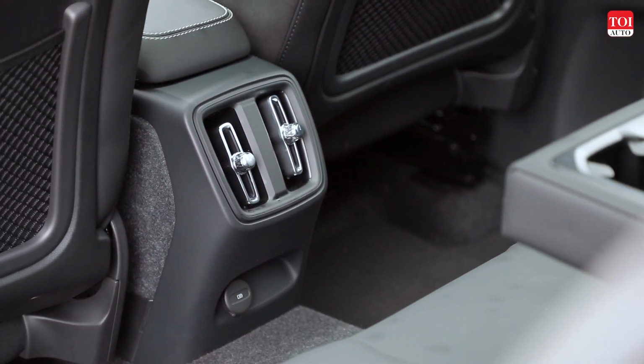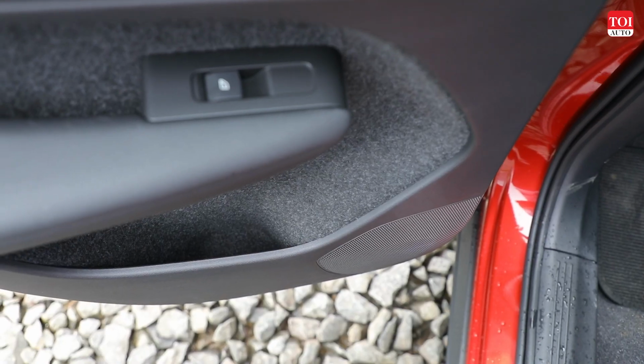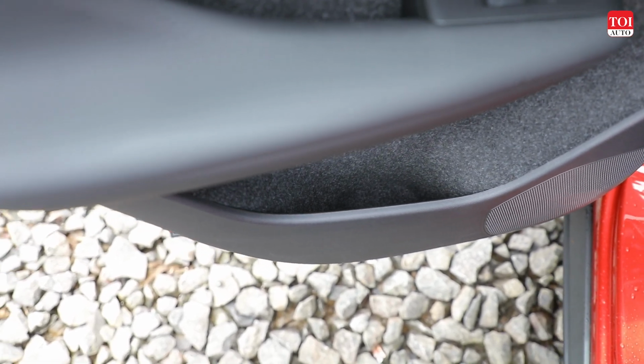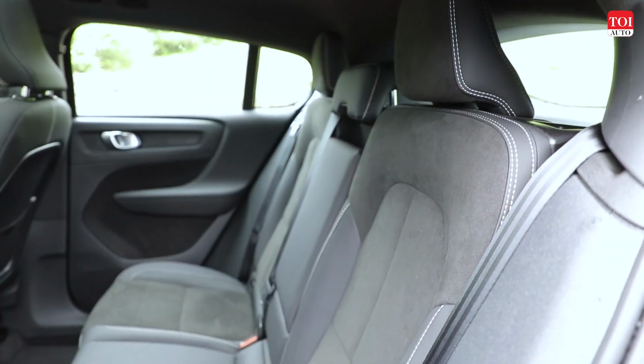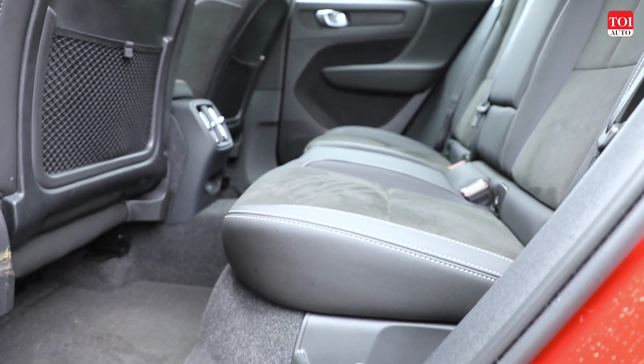Obviously you get AC vents and two USB Type-C charging ports, and the doors also have a decent amount of space to hold one bottle. Otherwise this looks like a decent place to be in, only for shorter journeys.